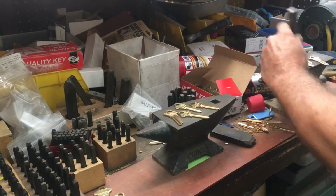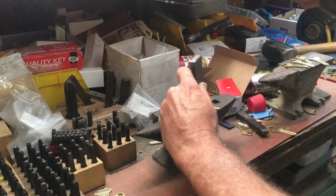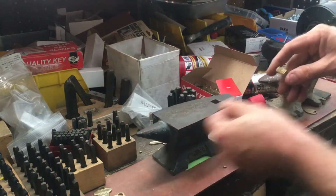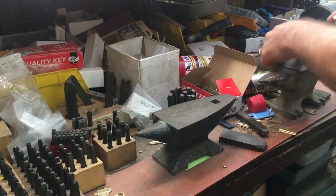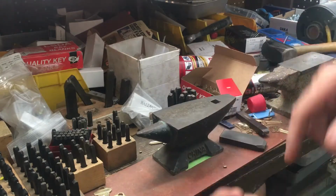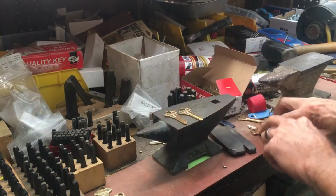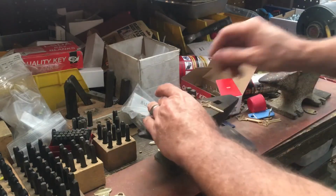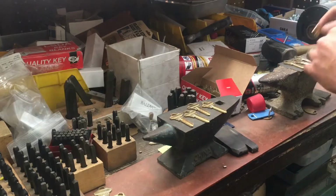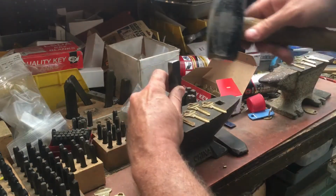So, stamping me some Schlages and quick sets. See how my thumb's kind of inflamed. I have had a bunk thumb for a month, ever since I drilled it. A month and a half, I guess, now. I don't know. Something like that. So, tired of having a bad thumb.